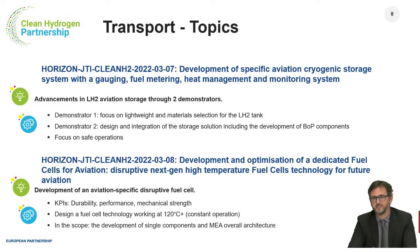But on top of that, there is an accent here in this call on the temperatures. So the solutions suggested, the fuel cells developed, will have to be able to operate at a minimum of 120 degrees and more in constant operations.